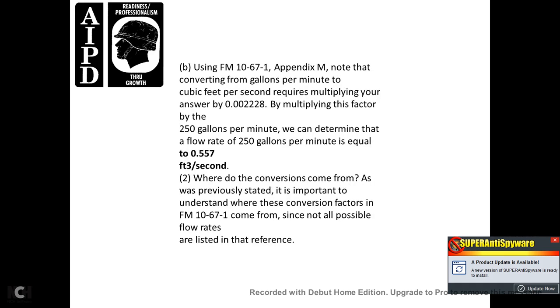Using Field Manual 10-67-1, Appendix M, note that converting gallons per minute to cubic feet per second requires you to multiply your answer by 0.00223. Multiplying this factor by 250 gallons per minute, you can determine that the flow rate of 250 gallons per minute is equal to 0.557 cubic feet per second.